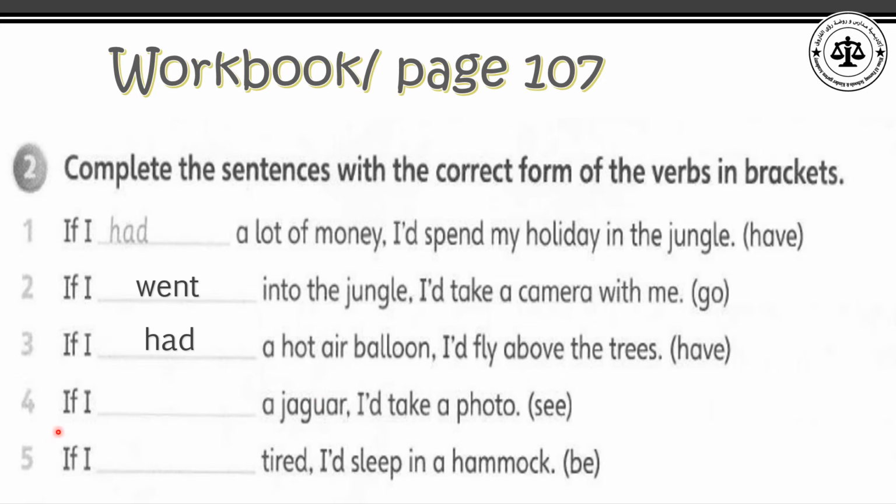Number 4. If I a jaguar, I would take a photo. The verb is see. Okay, if I saw a jaguar, I would take a photo. Number 5. If I tired, I would sleep in a hammock. And verb to be. Excellent. Where? If I were tired.